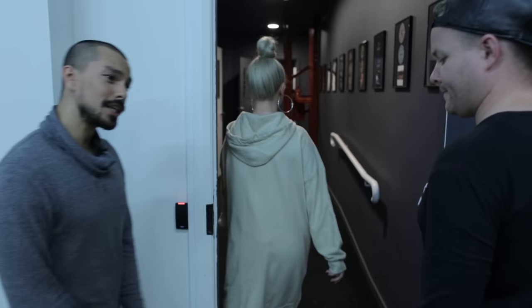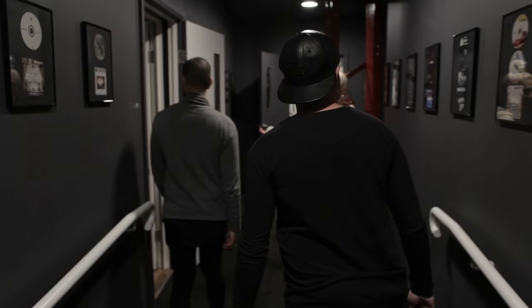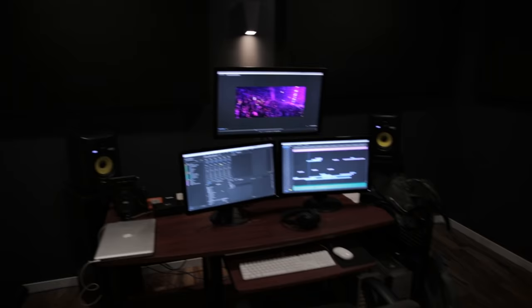As you can see, we've got all the albums up here. Every single Planetshakers album we've done is on the walls here, in chronological order. So on the left here, we've got Studio C. This is where BJ works, along with Michael Pilmer, who's behind the camera.